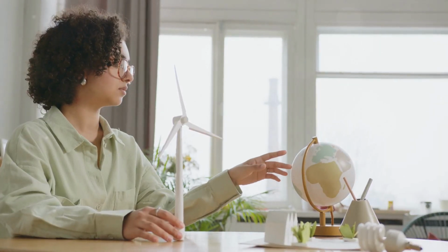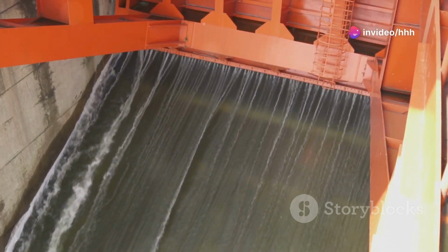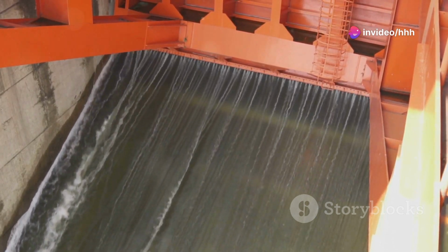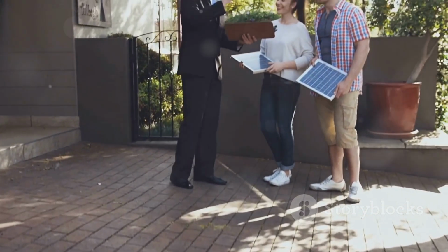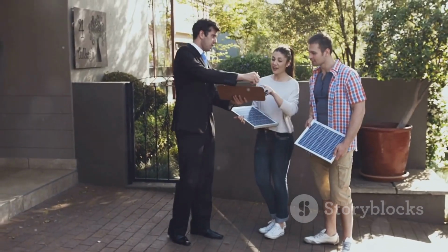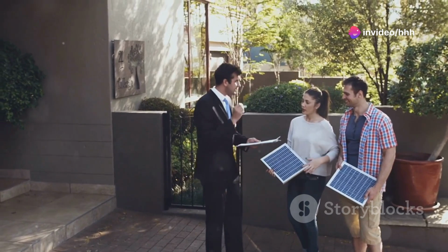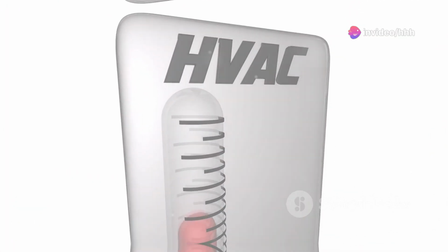And let's not forget the environmental impact. By choosing geothermal, you're reducing your carbon footprint and contributing to a healthier planet. This is a win-win situation where you save money and help protect the environment. So, when considering the switch to geothermal, remember that the economic perks are just as compelling as the environmental benefits. It's a smart, sustainable choice that pays off in more ways than one.